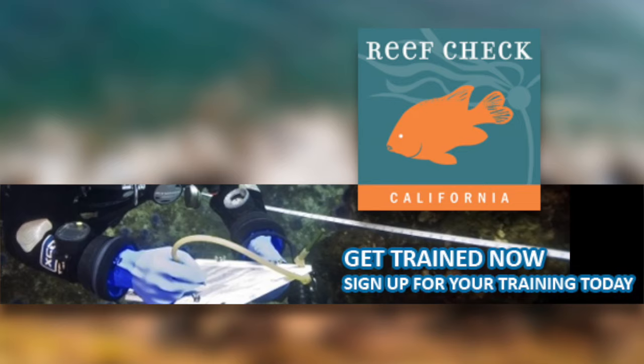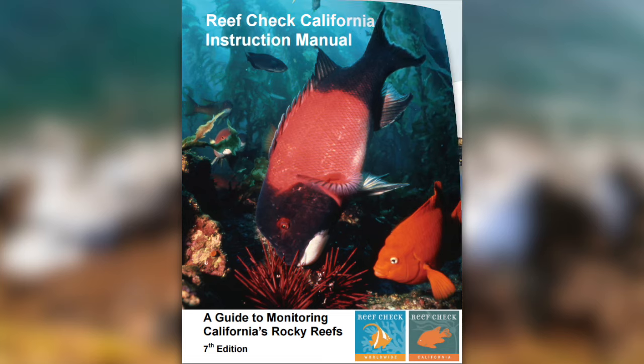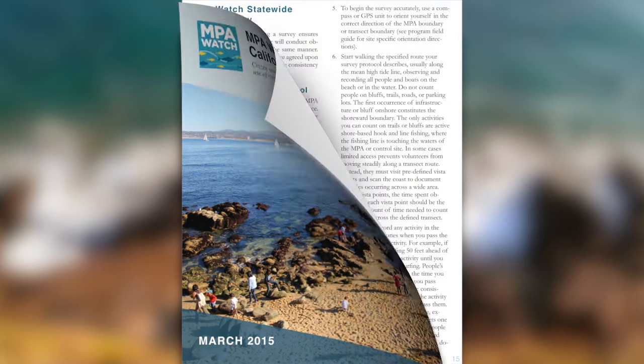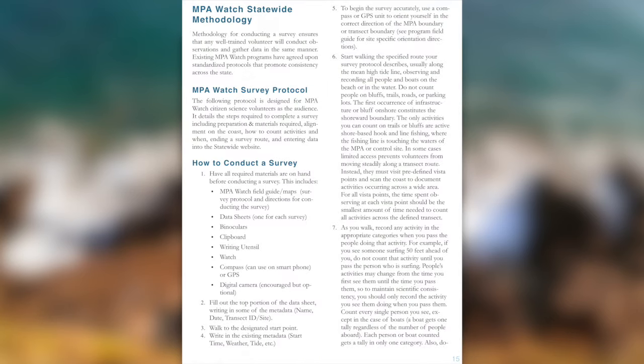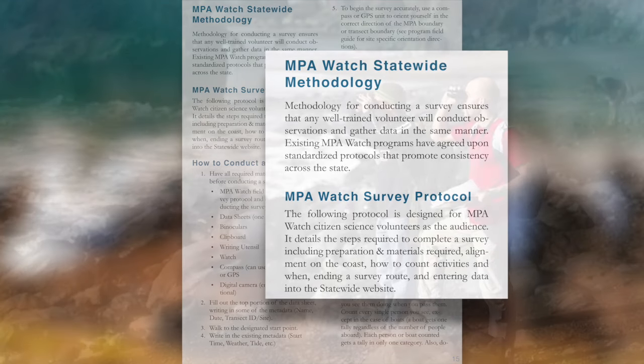And also the protocol and the data sheets are vetted by scientific teams. So when both protocols were developed, there were different scientists, both from social science and from natural sciences, to go over the protocol, make sure that it's scientifically rigorous before the programs even start. The more rigorous the programs are, the more relevant and confident we can be in the data.